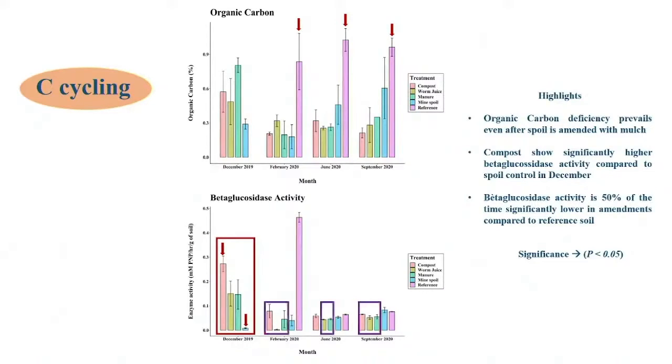However, beta-glucosidase activity was significantly lower in amendments compared to the reference soil 50% of the time. These data suggest that there's still a carbon cycling deficiency in amended soil.